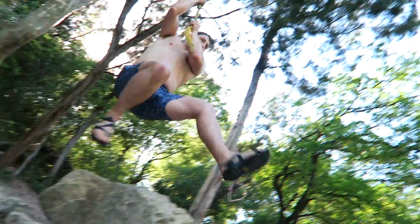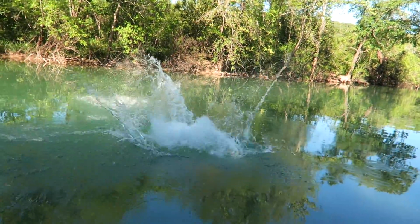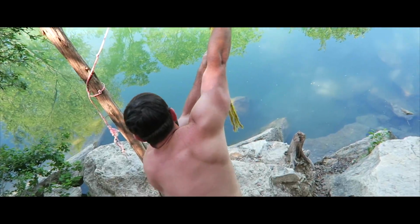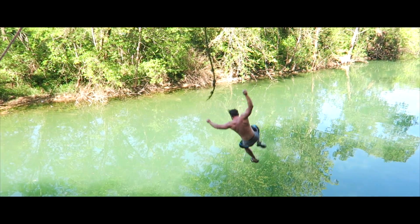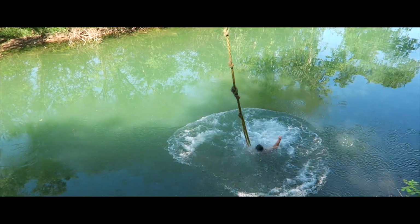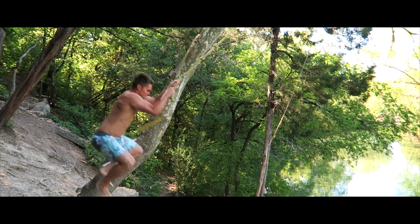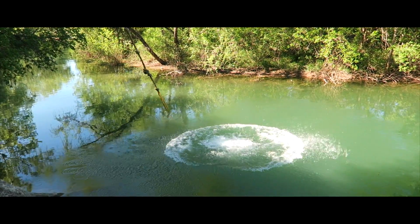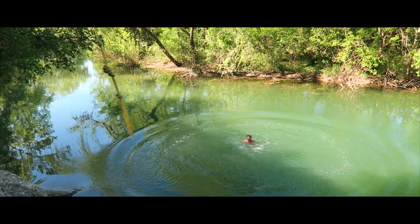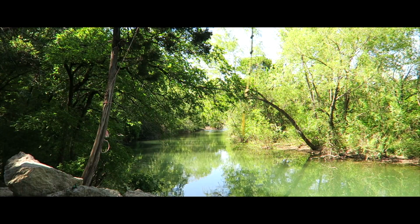Okay, so a little safety precaution. Make sure you check how deep the water is. I'm hitting my butt every time I land, so make sure the water's deep enough. Yeah! That's it. That's the one. Woo! That was so much better.